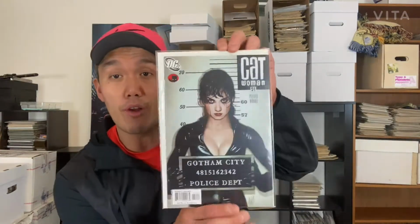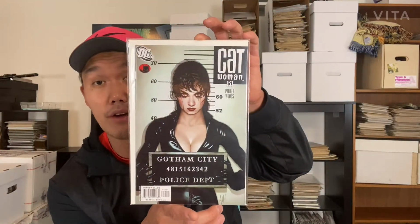But let me go through some of the stuff I got and what I think the valuation is, okay? Some of the new stuff I found was this Black Cat right here, number 51, an iconic cover. I want to talk raw prices I just looked up before I came on today. This sells for anywhere between $100 to $150 raw, and of course, if they're graded, they will sell for a lot more. Here's another one I saw here, Original Sin.